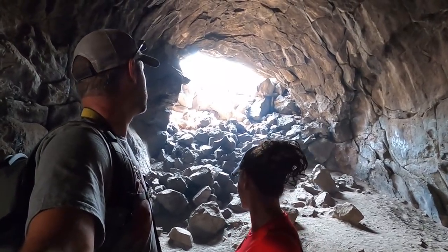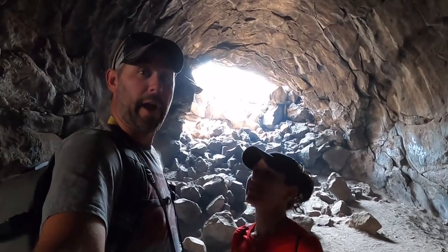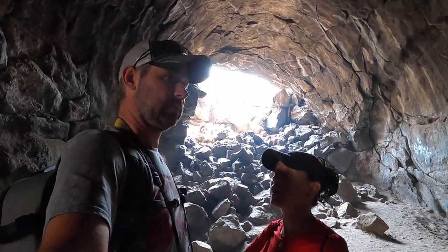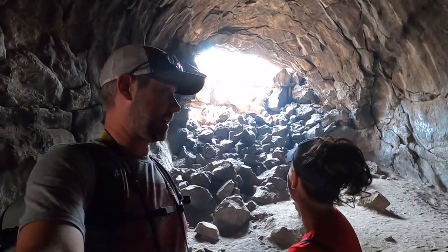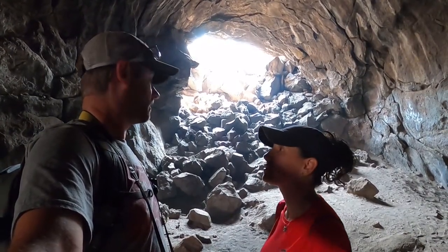Probably mountain lions, cougars, bobcats. Well, good news is they're not in here. They're probably out looking for food. So, we should probably get the hell out of here before they come back. It's pretty cool, though. I'd like to climb up that. Take off.